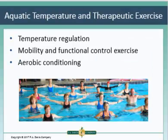Another factor that you have to consider when working with patients in an aquatic setting is temperature regulation. Because they are immersed in water, they will have a difficult time sweating, or if they sweat, there's no evaporation to cool their body. Water will also conduct temperature a lot faster than air. So if the pool is cold, it will chill them much faster. Conversely, if the pool is very warm, they can overheat quickly. So you need to consider the temperature of the pool when doing different therapeutic activities.